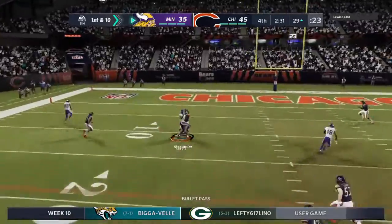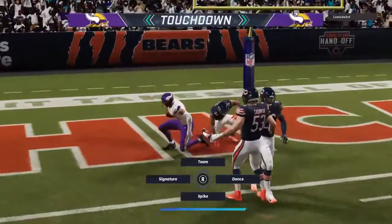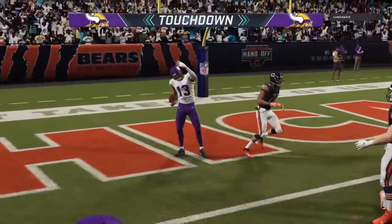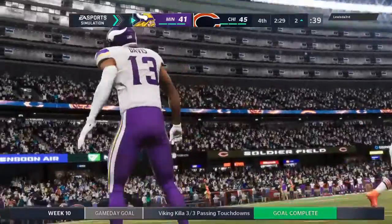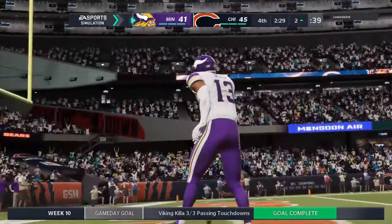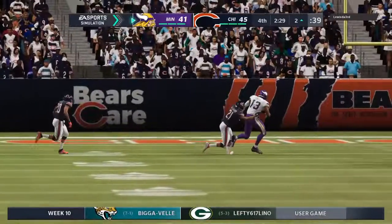On first down, it's Watson. He'll find Gabriel Davis. And he will score. Touchdown, Vikings. Touchdown. Gabriel Davis. His second touchdown of the game, his third on the year. And the Vikings are able to make this a close game again.